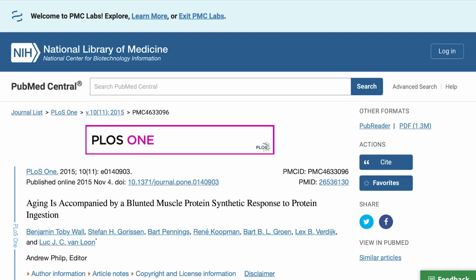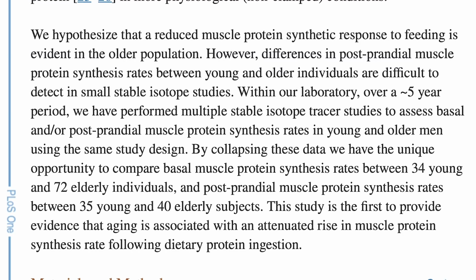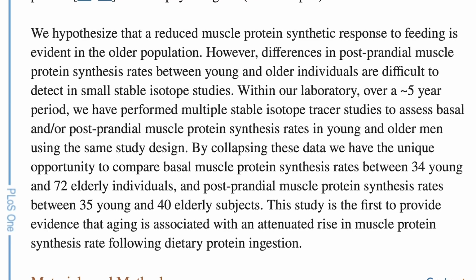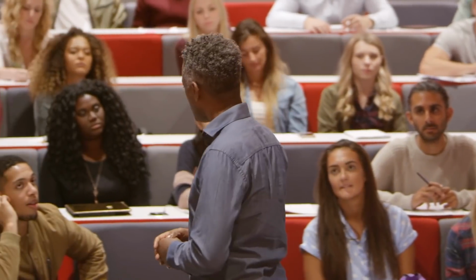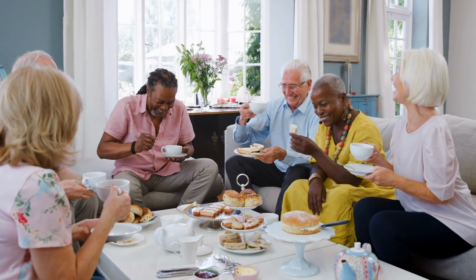So the journal PLOS-ONE published this study. It was a 5-year study. They looked at things over a 5-year period of time. And they took a look at 2 separate groups of 2 age differences. So one group was a younger average age of like 22, and the other side was an older average age of like 70-ish.